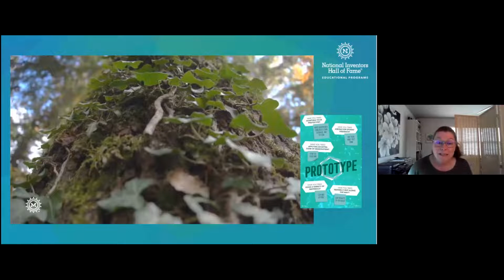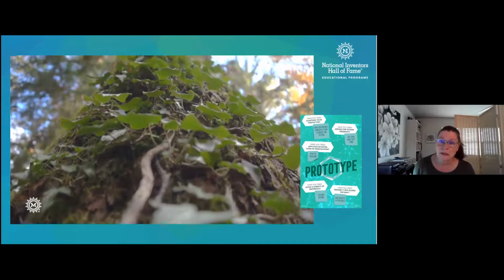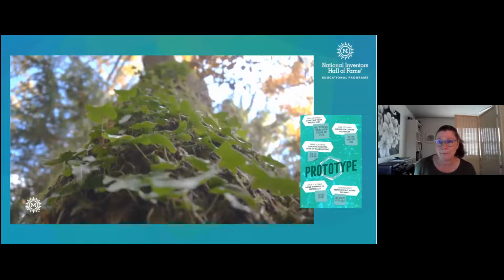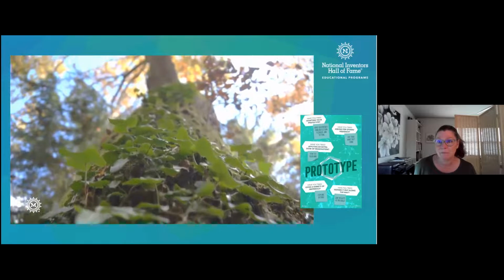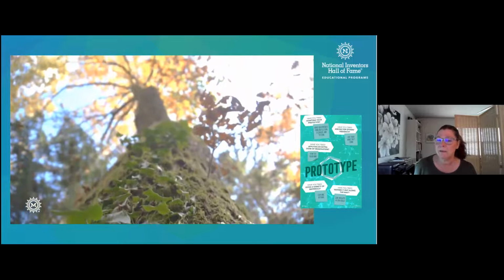So if we were going to be actually using materials and prototyping, I always have background music and visuals playing, again, just to bring in all of the senses and really create an immersive environment. So this is just a little snippet of maybe some background music and visuals, and we're using nature as the backdrop. I'm gonna let it play for just a minute.